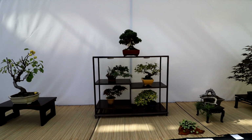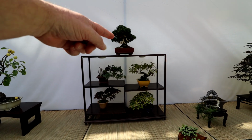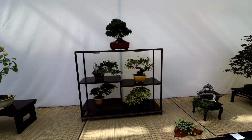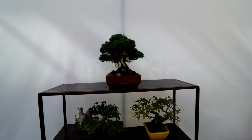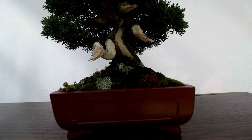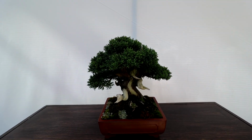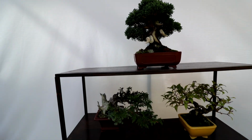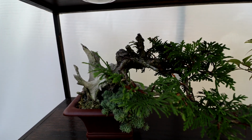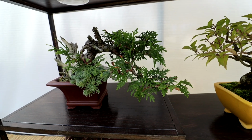And here is a Shohin display. So we've got a Shimpaku juniper up top, Eastern white cedar, beautyberry, Japanese maple, and a musk maple. So let's have a look at the trees. So here's the Shimpaku juniper. Beautiful. There's the size of it. Yeah, really spectacular tree. And here's the Eastern white cedar. Old ancient tree. Yeah, a lot of character. Really nice. And you can see a few cones on the branches there.